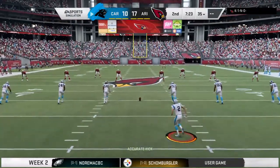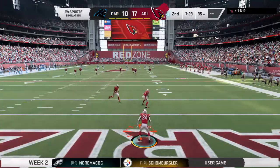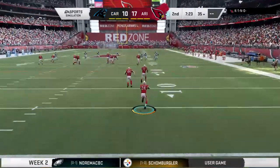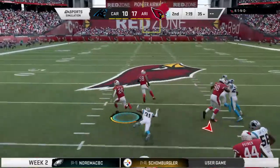So he splits the uprights and has to be a nice feeling. Right when it left his foot, knew it was good. Yeah, just like a good three-point shooter in basketball, right? Release the ball, fall back on defense without even looking. You know it's going in the hoop.